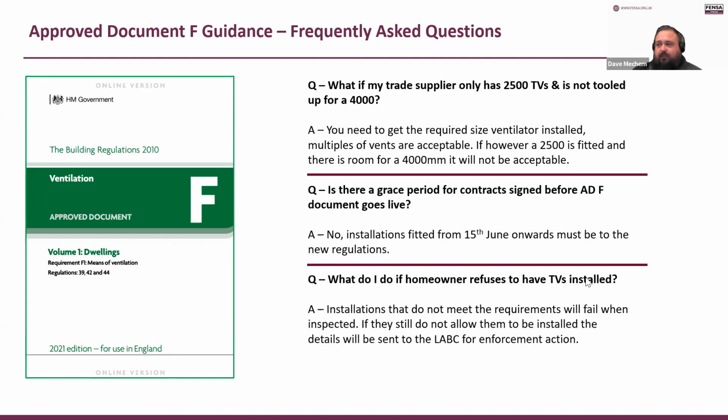Okay, what do I do if the homeowner refuses to have trickle vents installed? Installations that don't meet the requirements, they'll fail when they're inspected. If they still don't allow them to be fitted afterwards, then we're not an enforcement agency, we're a certification body. We're here to try and help installers on their journey through building regulations. We inspect 1 in 100. We try and make life easier that way. You're self-certifying the work.